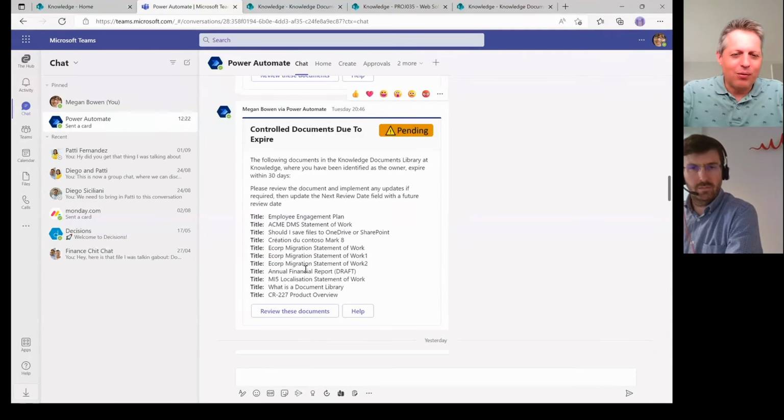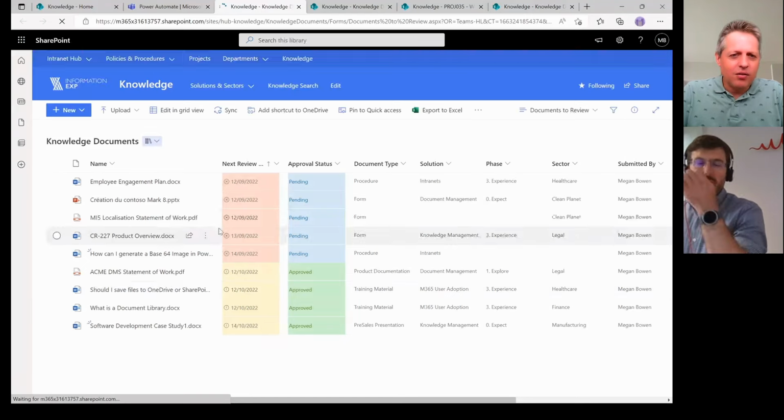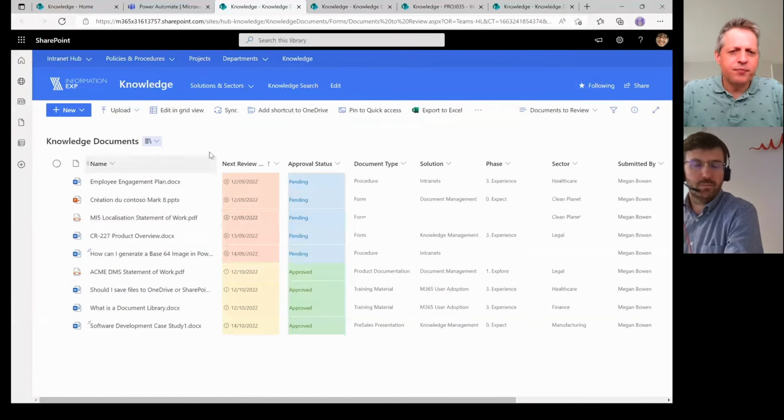I mean, obviously, you've seen a lot of Power Automate adaptive cards pop up today, but this can be a scheduled job and it highlights what needs to be reviewed. It could be, obviously Megan's the only person in this scenario, but it could be multiple people getting different views of this. And we can click on review these documents, and it's going to take us into a view of a knowledge base. So, Phil, do you just want to highlight what's in front of you?